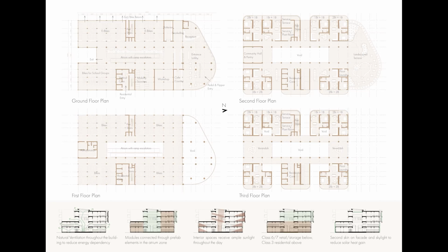The commercial component includes bike storage, reception, cafe, and administrative functions. The residential component comprises 3-bedroom, 2-bedroom, and 1-bedroom units. Community-based facilities such as communal laundry, landscape terraces, and bike parking are also provided. Natural and cross-ventilated areas receive ample natural light and lessen the need for mechanical systems.